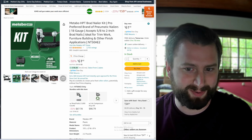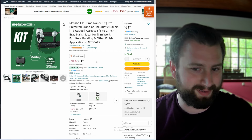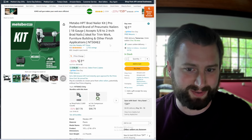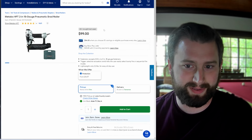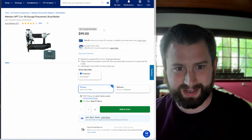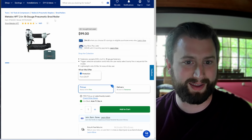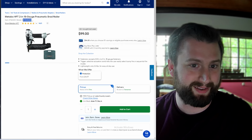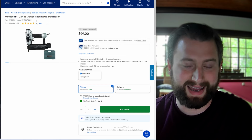I'm like, that's pretty cool. I didn't know there was that big of a price difference, and of course this is from Metabo HPT directly. Now, if you go to Lowe's and say, hey, Amazon has this cheaper, can you price match this? This is what I've gotten every single time: sorry, that's a different model number. They say it every time. They're like, nope, there's an M at the end, so it's not the same item.